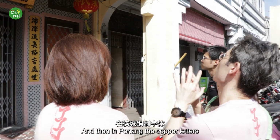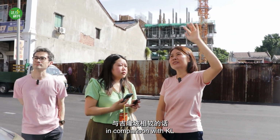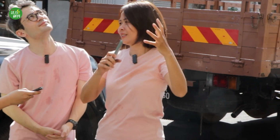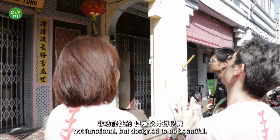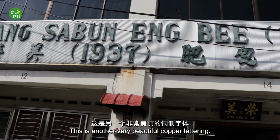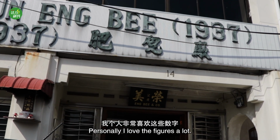In Penang, the copper letters will usually have this greenish texture in comparison to KL, because it's longer and aging, so it has this beauty of color changing. So this is proper calligraphic work of art. Not functional, but designed to be beautiful. This is another very beautiful copper lettering. You can see the greenish black. Personally, I love the figures a lot.